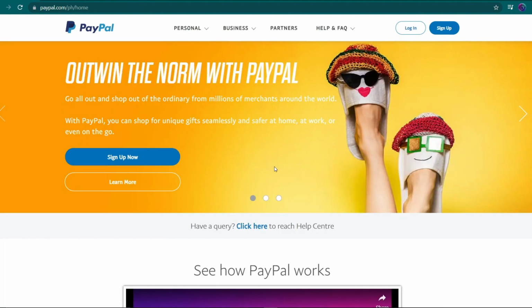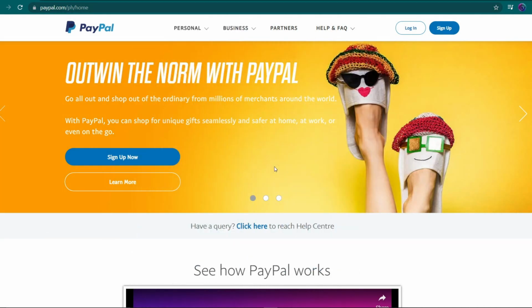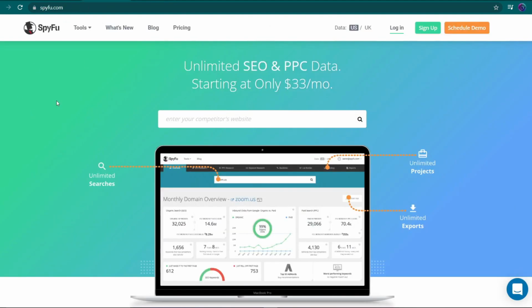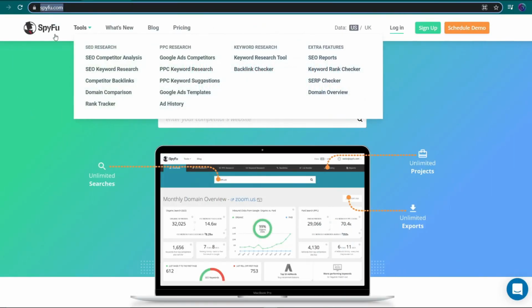to receive payments through. Just take a look at all of the money I received as a result of this method. Keep an eye out because you could be the next person to earn as much money. With that said, I'd like you to visit our first website of the day. It's called Spyfu.com. And it looks like this.